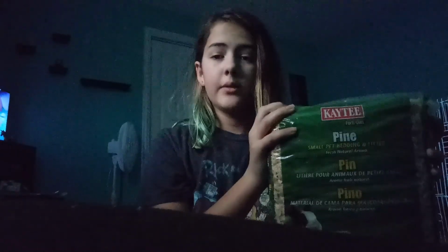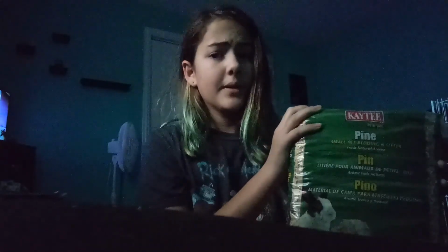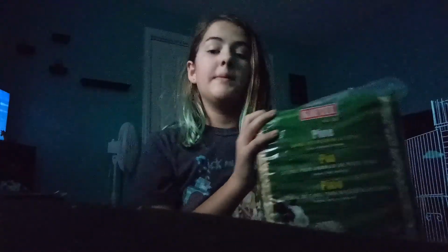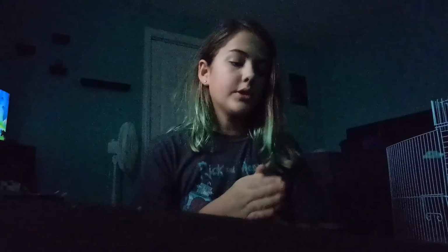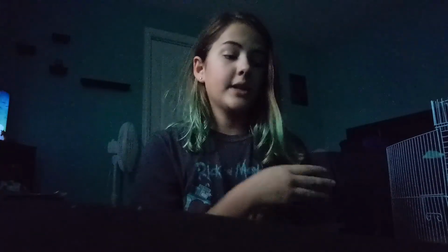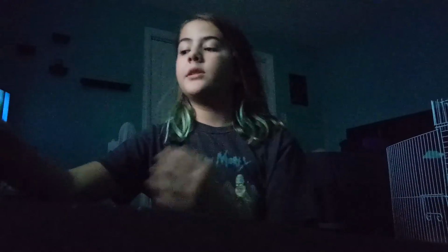For ferrets, these are not okay, but for parakeets, these are completely fine. They're harder to deal with when changing the bedding, but they're completely fine. So you can get these if you'd like, or you can get actual bird bedding. So yeah, I did the Kaytee Forti-Diet Pine Small Pet Bedding and Litter, with a fresh natural aroma. And I will be repeating them just to make sure everyone knows what it is. This is what it looks like. So yeah. Next, I'm going to be showing the gravel.